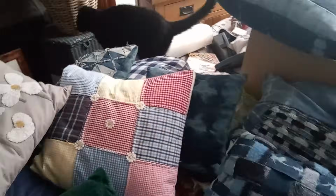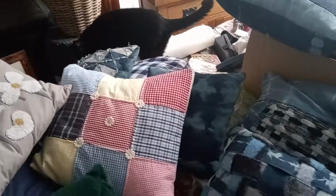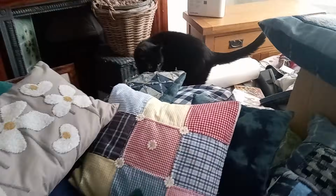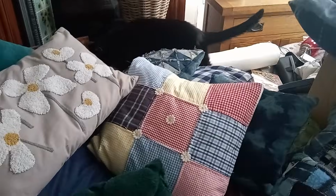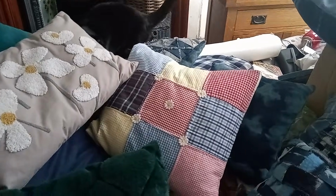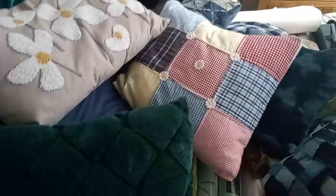I know, I didn't know you were in the box. I put stuff on top and she was in the box. Oh dear. Oh, I'm a bad cat mum, aren't I? No wonder you were meowing. I thought she was meowing to get on the bed. I didn't realise she was already in the box on the bed.